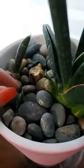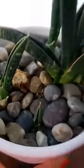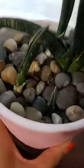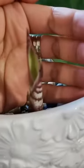Oh, there's another baby coming out too. See, it's cute, huh? So that's one baby. So I have two grandbabies. That's the grandbabies. And then that's another grandbaby right there. Isn't he gorgeous? See? It's cute, huh? He's purple right now.